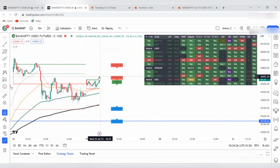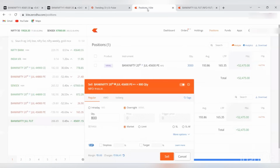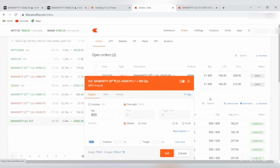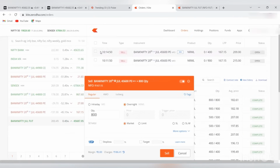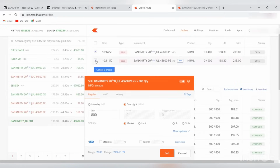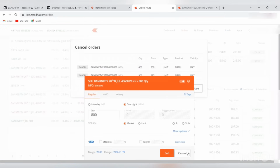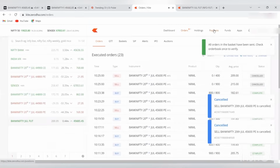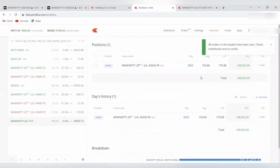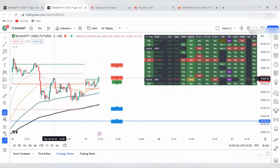Yeah, it has given a breakout, so I'm looking to exit this trade. I'll cancel these orders. See, this is a level. Yesterday there was a rejection. So you see, the second round of rejection came from there.